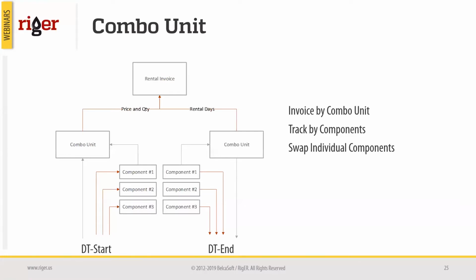And then we can return the equipment, the combo unit, with a delivery ticket, and all the components number 1, 4, and 3 will be returned automatically as well. And the invoice will take all the information about the combo unit from the delivery ticket start and delivery ticket end and combine it into the final rental invoice. So there will be a price of the combo unit, quantity of these units at the location, and number of days, obviously.